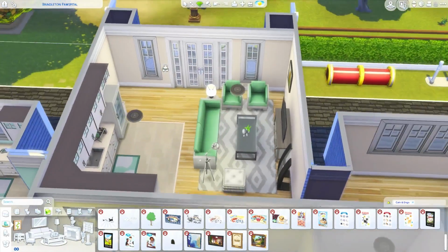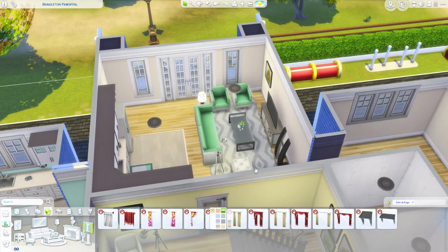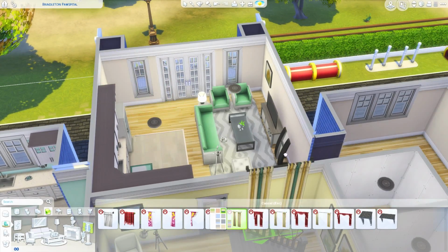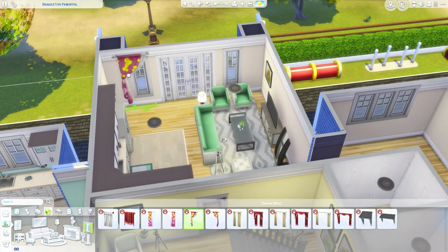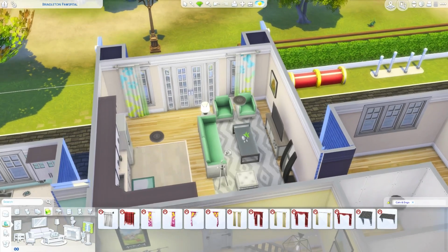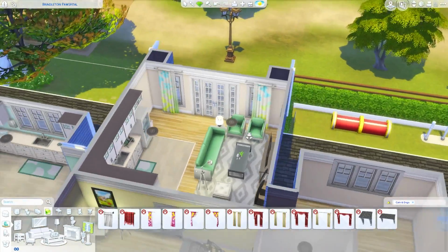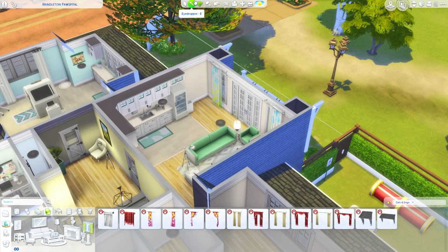Oh, let's also get some curtains. So I don't think this... No, that's not going to work. Oh, what if we... Oh, that could look cute. Let's do that. Like if we could find some kind of cute pet-related pattern. Like that looks nice. Yeah, I like that. I think we'll go with that. That's what my gut instinct is telling me.